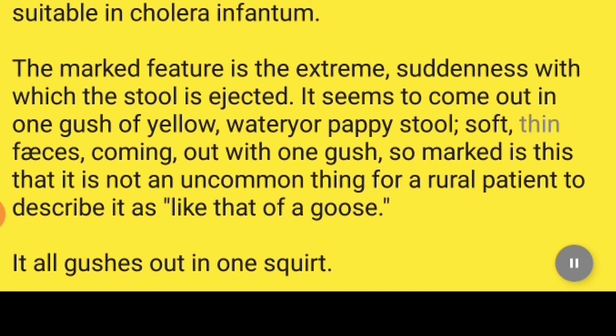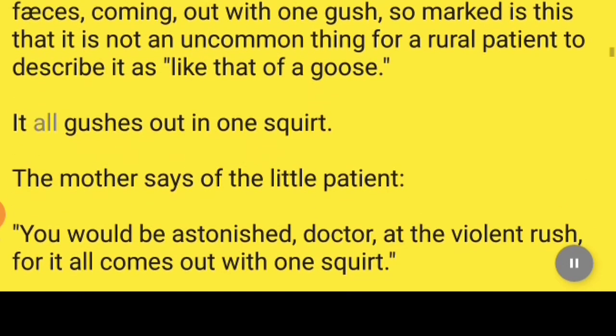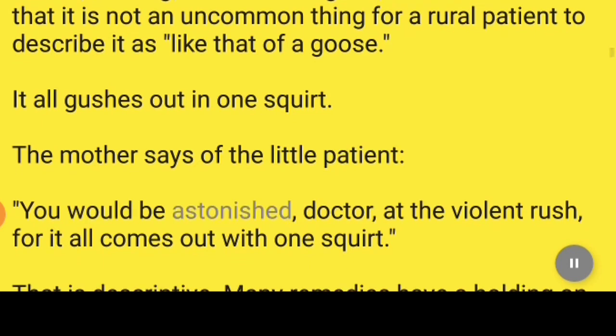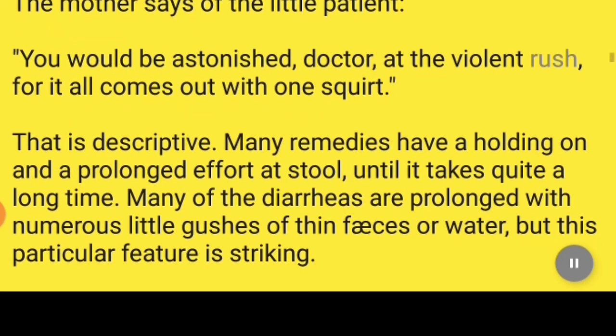Soft, thin feces, coming out with one gush, so marked is this that it is not an uncommon thing for a rural patient to describe it as like that of a goose. It all gushes out in one squirt. The mother says of the little patient, "You would be astonished, doctor, at the violent rush, for it all comes out with one squirt." That is descriptive.